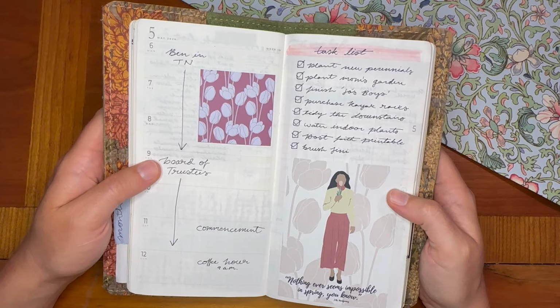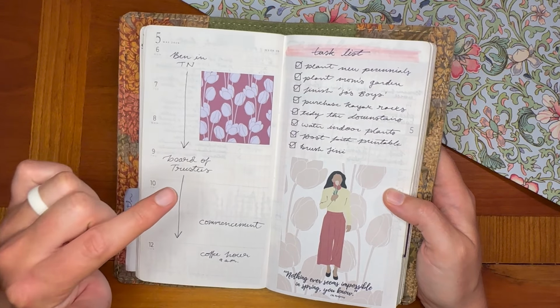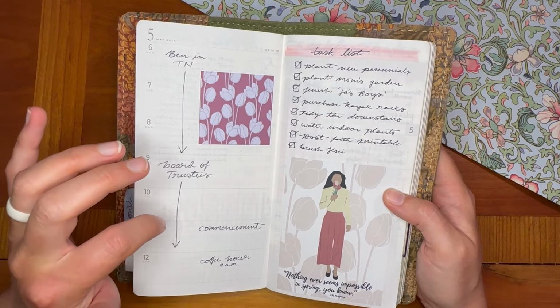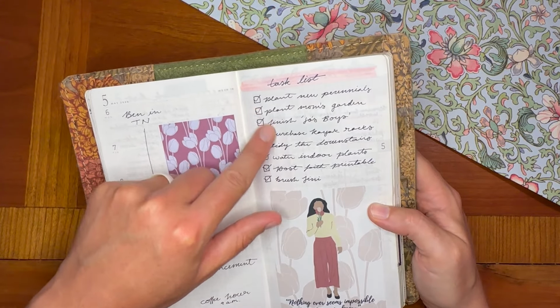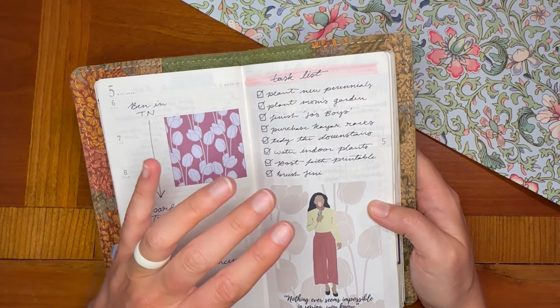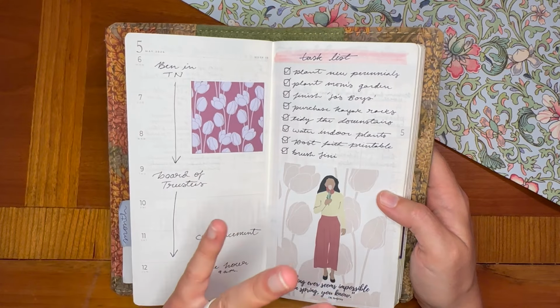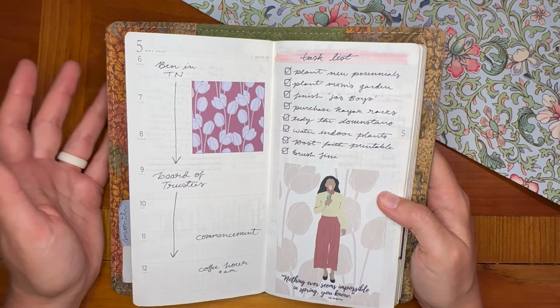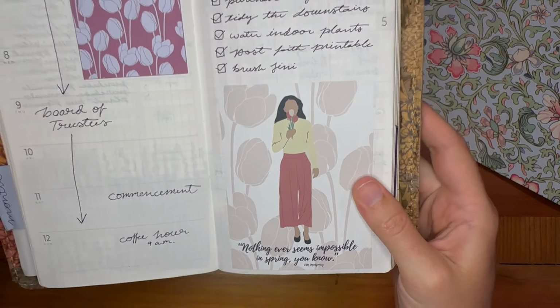This again was a weird week where Ben was away for work. I had a very intense week of work for my job, and so my home life was just basically stripped back to the bare minimum. So I just had a few tasks that I knew had to get done that week, but otherwise it wasn't my priority.